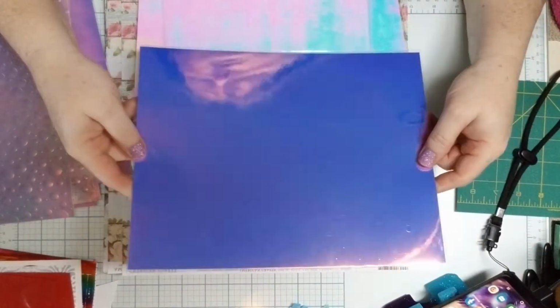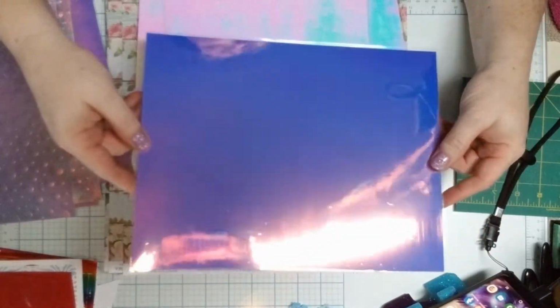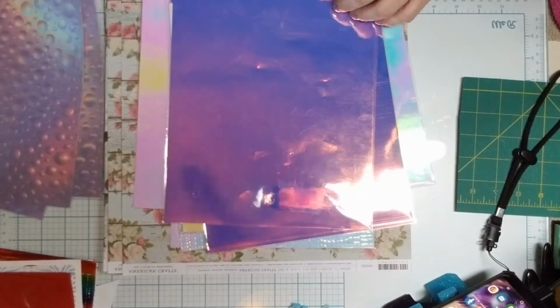And then I got some purple holographic, which doesn't pick up a lot of other color, but I just thought it was so pretty. So I got 3 of those. I don't know why 3 was the magic number. It was just what I first grabbed, so I stuck with it.